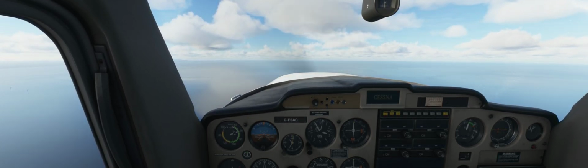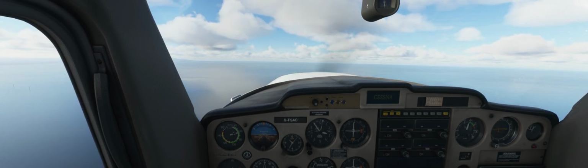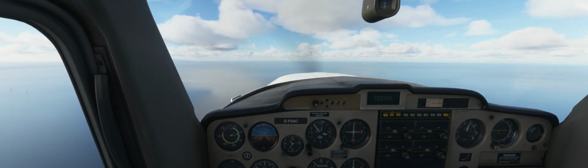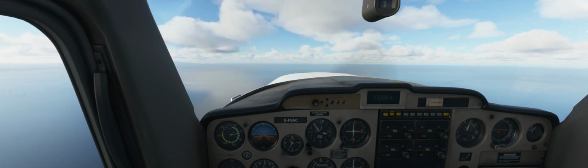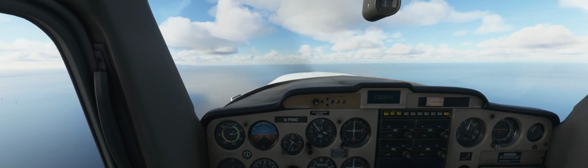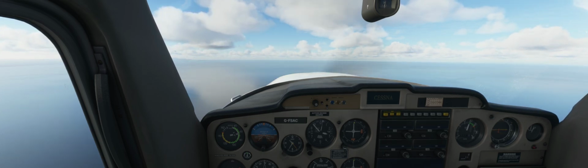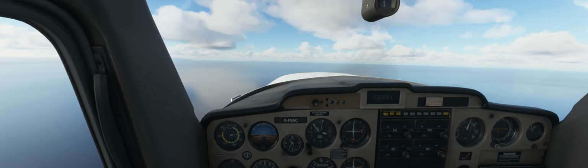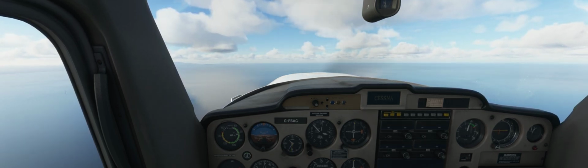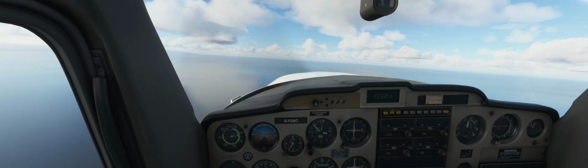See that our new straight and level attitude has a higher nose. This is our slow flight attitude. Now make a turn either to the left or the right, back to heading 090, keeping the ball centred.